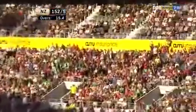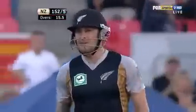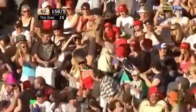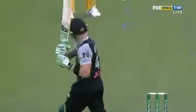That's 6 more. That's beautifully timed. He absolutely pummeled that. Well, it was full and it was around about middle and leg, so maybe that option's wrong as well. Bad theory, Mark. Bad theory. I think outside off stump further.